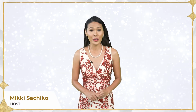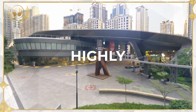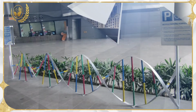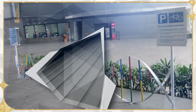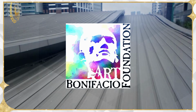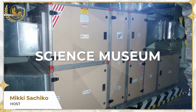May I present to you our awardee for Green Building category. The establishment is a museum that is situated in a highly urbanized city in the center of Taguig. The museum has a total gross floor area of 14,892.87 square meters, composed of individuals from the private sector. The Bonifacio Art Foundation Incorporated came up with a bold idea to develop the Philippines' first world-class science museum.